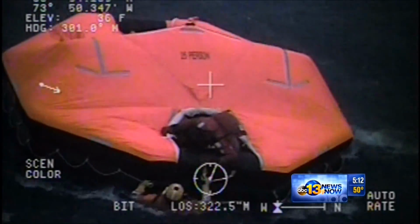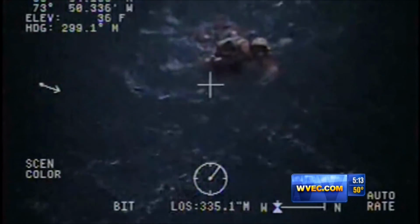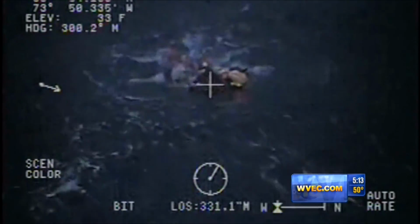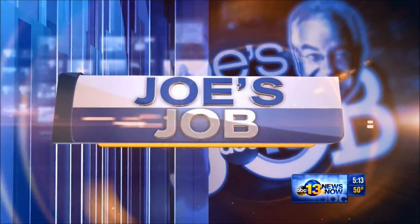Images of Coast Guard rescues can be very powerful. Just think back to last year and the heroic work recovering the crew of the HMS Bounty off the coast of Elizabeth City. Ask the crews why they do it, and they'll tell you simply it's their job. And tonight, it's Joe's job.